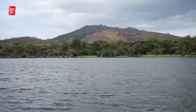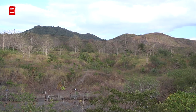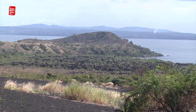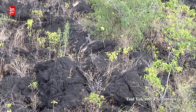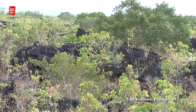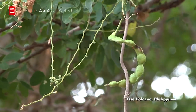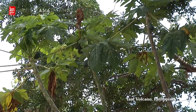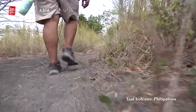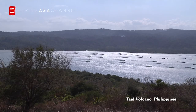Taal Volcano is a uniquely diverse habitat, ranked among the country's key biodiversity areas for protection. Due to the singularity of its geological formation, it has allowed for nature to display its remarkable ability to adapt. Amid the harshness of the environment, a unique ecosystem still manages to thrive.